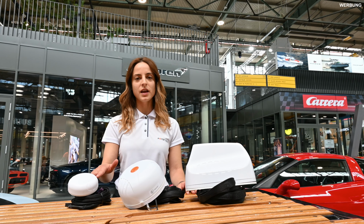How can you mount it on the roof of your vehicle? Okay, so you have two options for mounting in your car. You have a spigot where you can drill a hole in the ceiling of your car, and then you have a magnetic one, a magnetic mounting option that is very flexible, and you can put it on or take it off the car.